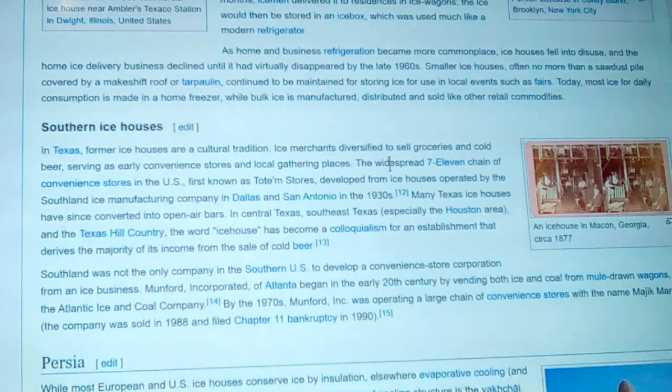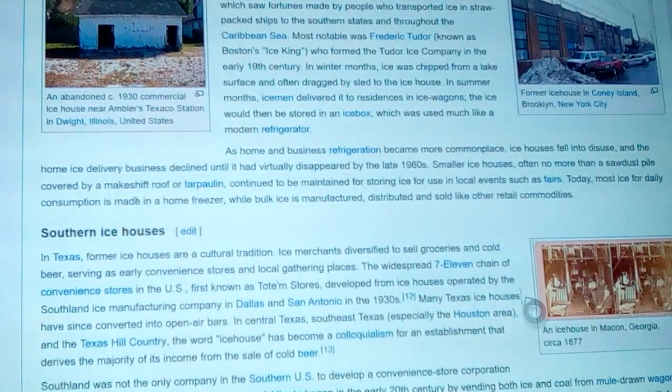Southland, though, the 7-Eleven Corporation, was not the only company in southern U.S. to develop a convenience store corporation from ice businesses. Munford Incorporated of Atlanta began in the early 20th century by vending both ice and coal from mule-drawn wagons as the Atlantic Ice and Coal Company. And by the 1970s, Munford was operating a large chain of convenience stores with the name Magic Market. The company was sold out in 1988 and then filed bankruptcy in 1990, so they couldn't hold their head above water whenever that happened. Wonder if anybody listening remembers these places.